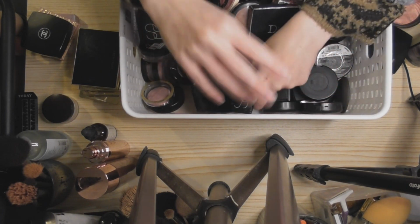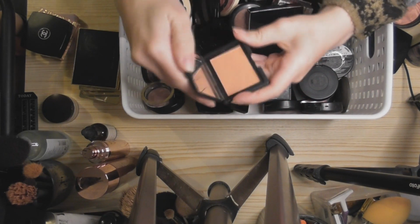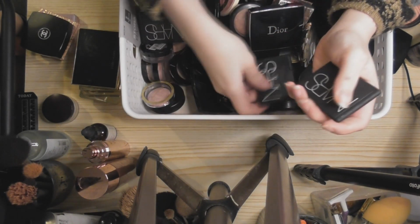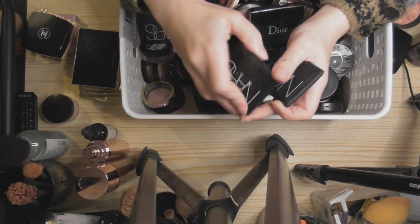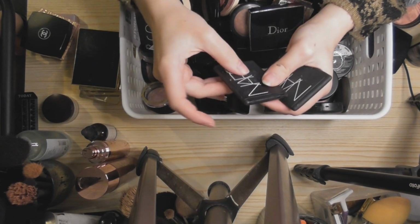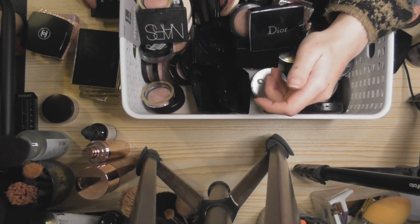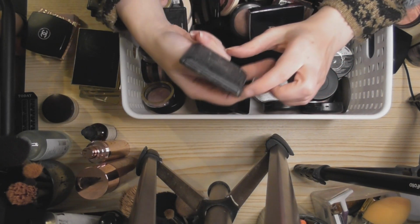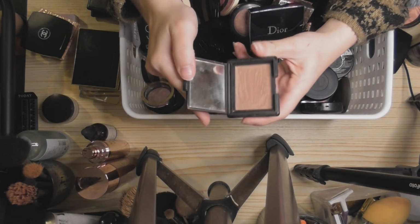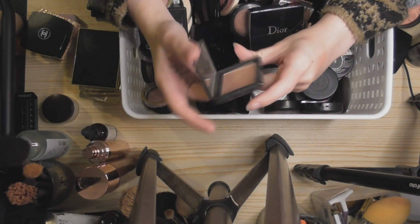I'm gonna pull out my NARS blushes because I know I'm keeping all my NARS blushes. This is Gina. It's a beautiful peach. We have Matahari, which is a beautiful pink, very cool toned pink. The packaging on this has started to go a bit gummy though. We have Douceur, which I love. I've actually scraped some of this out and depotted it. I'm about halfway through this blush now.